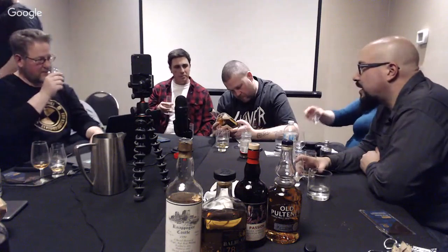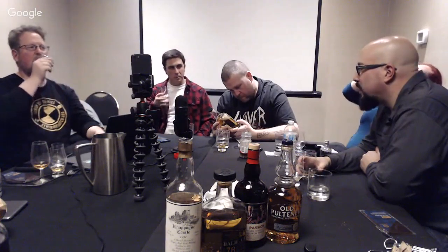That thing has a lot of lessons for people who think a whiskey has to be old. It could be amazing. Very good. This is one I've had sitting on the shelf for a long time. Good choice.